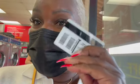So I put $10 on my little card here, but I don't know how much money it takes to dry each time. I'm looking for the sign. There's no signage to tell me how much time or how much money it costs to dry each time. But I'm going to keep sliding this card until it won't slide anymore. I think $10 should do it. I just started it over again. Or maybe there's somebody here I can ask. I'm going to find out.